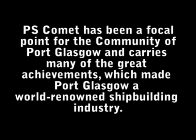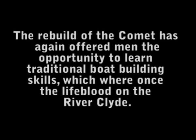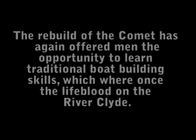PS Comet has been a focal point for the community of Port Glasgow and carries many of the great achievements which made Port Glasgow a world-renowned shipbuilding industry. The rebuild of the Comet has again offered men the opportunity to learn traditional boat building skills, which were once the lifeblood on the River Clyde.